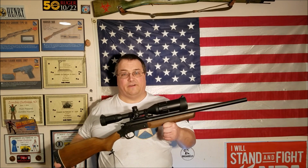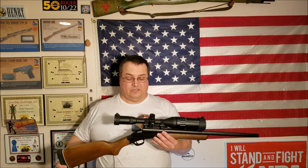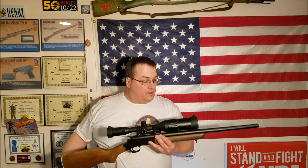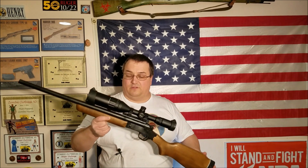Other than that, fired very well. Had a couple light strikes, but that had to do with this sliding up forward on the hammer and catching on the release here. So that wasn't an issue with the gun. That was an issue with this little extension here. But overall, he had a great time with it. He really enjoyed the rifle.